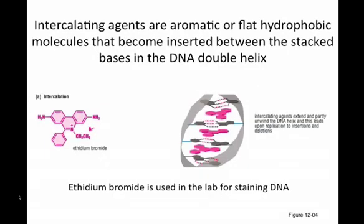Intercalating agents are aromatic or flat hydrophobic molecules that become inserted between the stacked bases in the double helix. And so one very common one that we use in the lab is ethidium bromide, and it's used to stain DNA. And it actually slides right in there. So you can see in this picture here, here's your ethidium bromide, and it slides right in between the bases. The pink is your ethidium bromide. So it stains the DNA quite nicely.